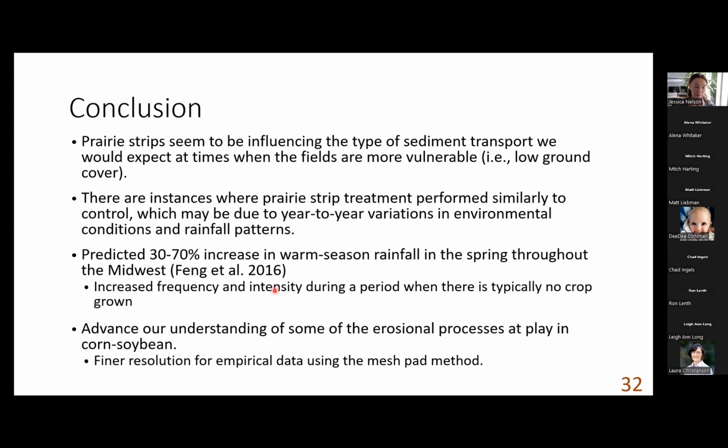And so some of this work to study soil movement and the relationship of different conservation practices and soil protection is important. We kind of need to advance our understanding of some of the erosional processes at play in our corn and soybean systems, and using things like this mesh soil pad can help us understand where and how to trap and prevent and stabilize our soils before they leave the field.